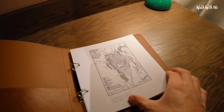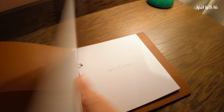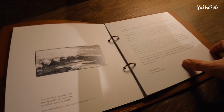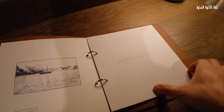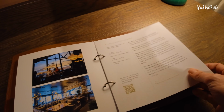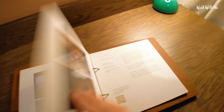Oh, this is information all about the geology of Svalbard, obviously about the hotel, about the first intrepid explorers that first found Longyearbyen, the history of the hotel. Wow, that looks like a really good read. It also gives you an option to sign up for when the Northern Lights might be possible.